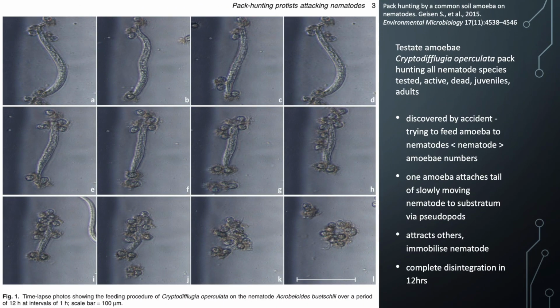One very interesting experiment that was conducted ended up backfiring. This experiment was set up to discover how nematodes feed on amoebae, but what ended up happening was the opposite. The testate amoeba Cryptodiflugia operculata was observed pack hunting nematodes, and that included all the nematode species that were tested, including the active nematodes, dead nematodes, juveniles, and adults.